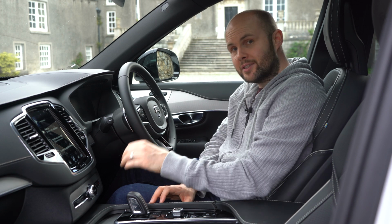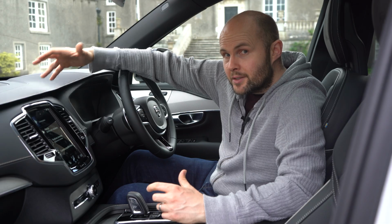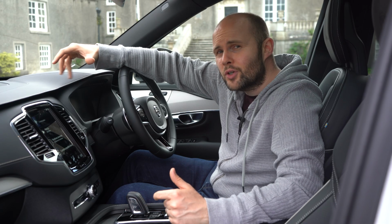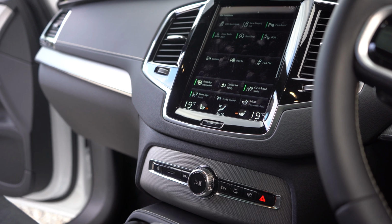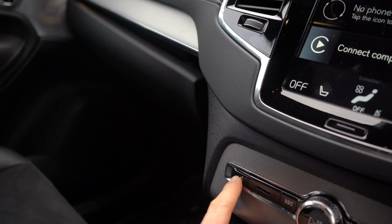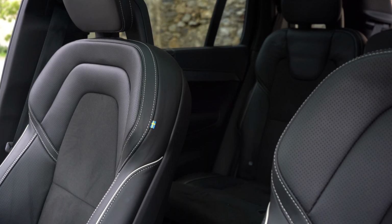Android Auto now is standard in the facelifted version. This has a Bowers & Wilkins sound system. It's got like 20 speakers. I'm not sure, does the car have more speakers than airbags? And this being a Volvo, that's saying something. There's a button for opening the glove box. I mean, how fancy is that? The seats are really comfortable.